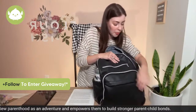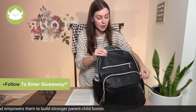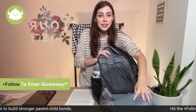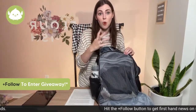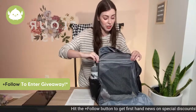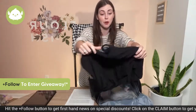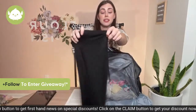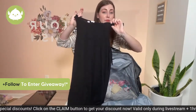Okay, so let's talk about probably my favorite thing, which is this clothing compartment. It has its own clothing compartment. Another reason why this makes an excellent hospital bag. So in this mesh pocket here, I've got one going home outfit for myself. Again, remember the beginning of this, I said don't overpack. I would include one going home outfit for myself.